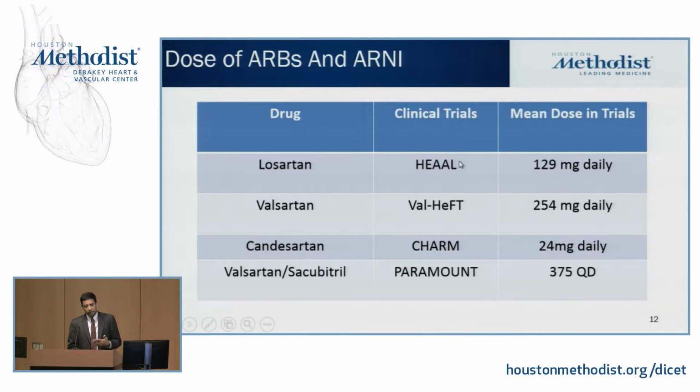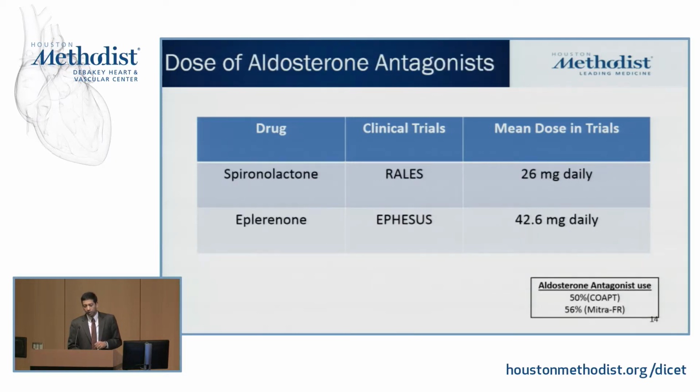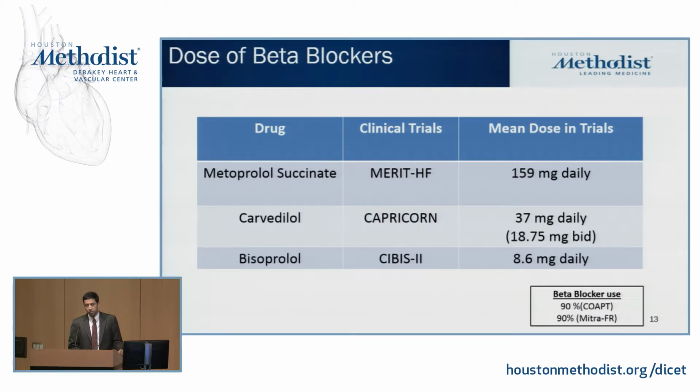And if you look at the ARB doses in the trials, you're looking at a losartan dose of 130, valsartan dose of almost 250, and candesartan 24. This is almost at the upper limit. And when you look at metoprolol succinate dose in MERIT-HF, it was 159, where 200 is usually the maximally accepted dose that we use. And same for Coreg, you're looking at 18.75 BID, and bisoprolol 8.6 milligrams daily. Now, beta blocker use in COAPT and MITRA-FR was almost close to 90%. Again, the dose is not available, at least publicly.